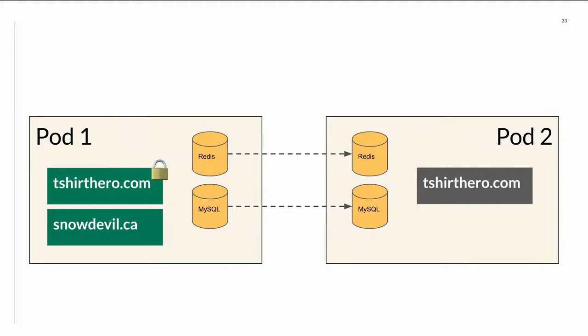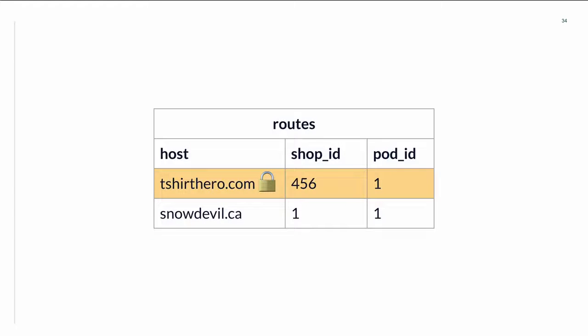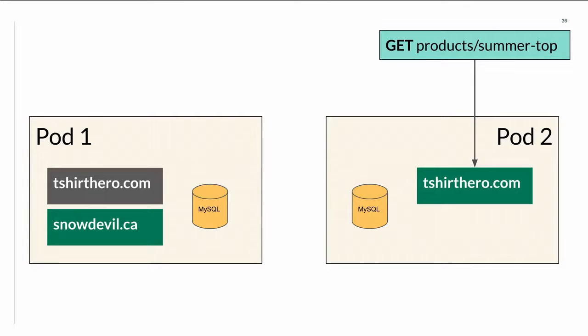These next few steps will go pretty fast. Once we've done our row copying and bin log replication and we're in near complete sync, we lock the shop for any writes and queue any writing data. This is also the moment when we start copying over jobs and other things in Redis. We then update the pod ID in the routing table once all of that is complete and remove the lock. And we can now serve requests from pod 2.